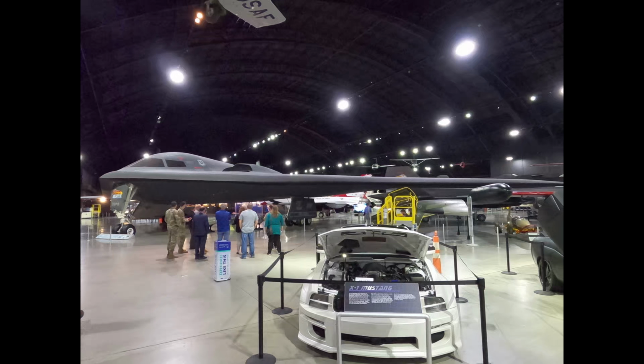Moving on. There is the boom, B-2. The iconic B-2.